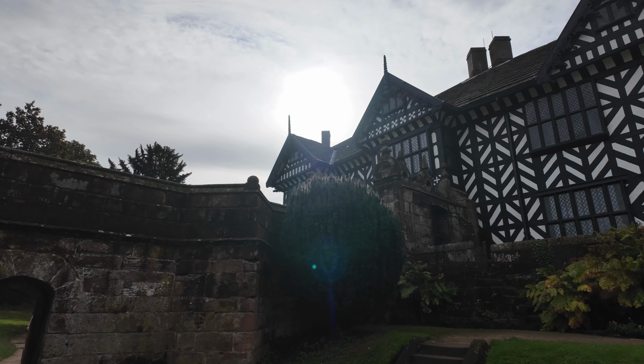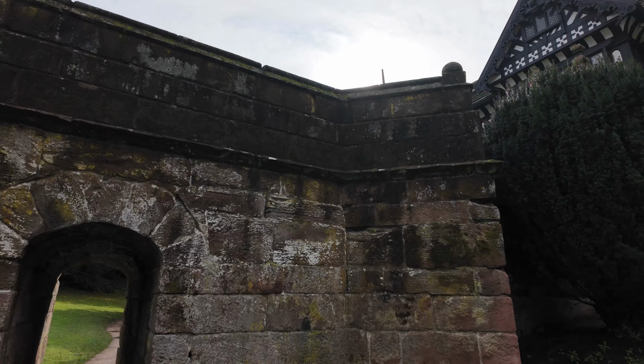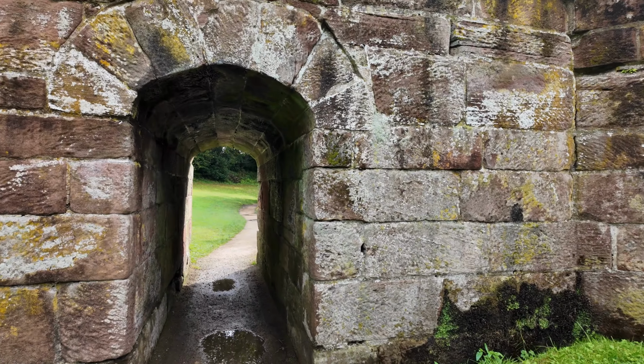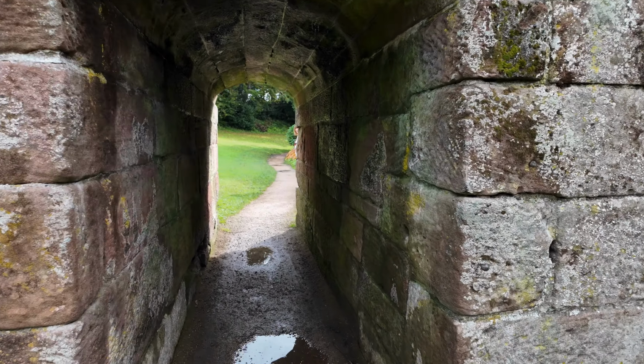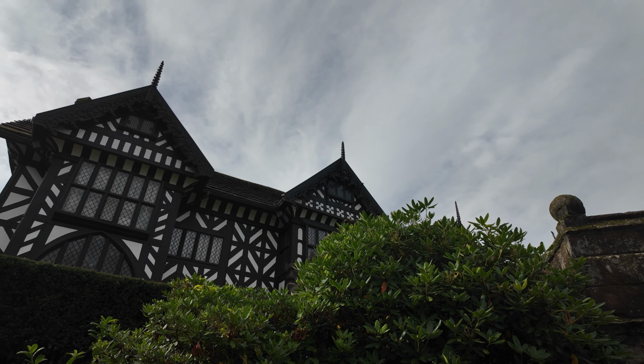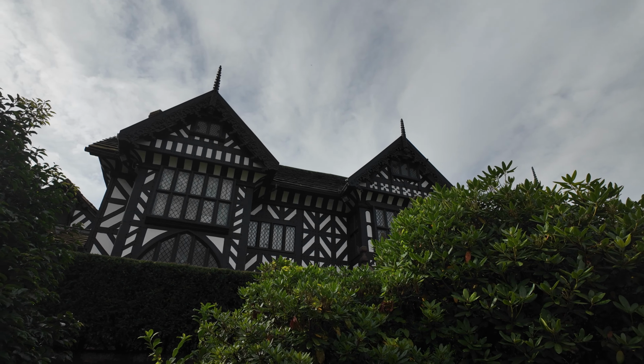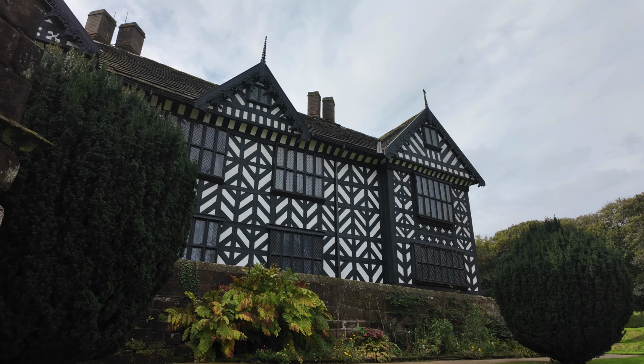If we go back to the early days of Speke Hall, the grounds back then would have been a lot larger than they are now. Liverpool's original airport, Speke Airport, was built within the grounds of Speke Hall, and I'm pretty sure that the new airport, Liverpool's John Lennon, also takes up part of Speke Hall's land as well.